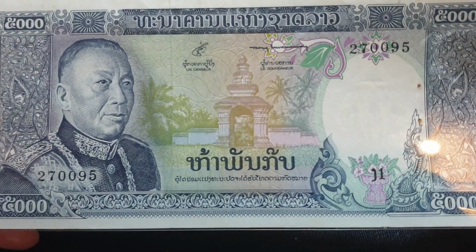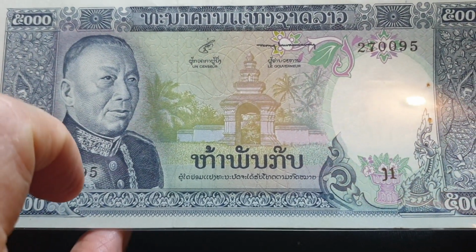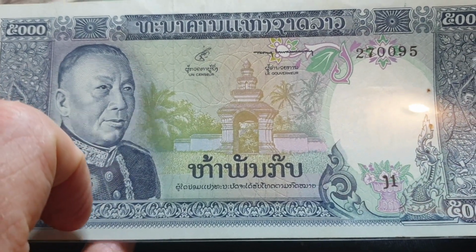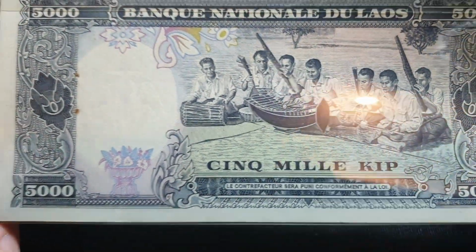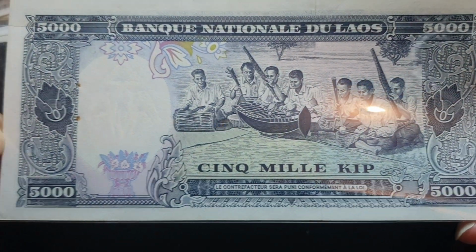So we have another temple, a pagoda, should I say. A pagoda is a structure you don't go in. It's just like a solid feature. And on the back we have some musicians with native Lao instruments. And that's actually quite a nice banknote.